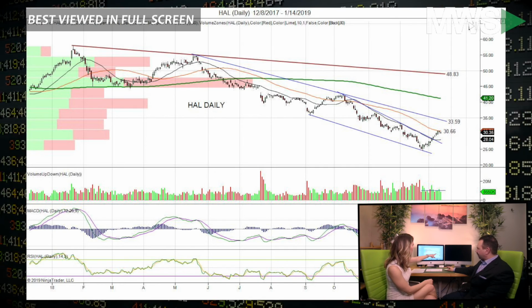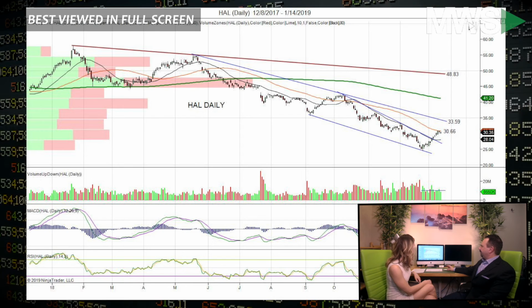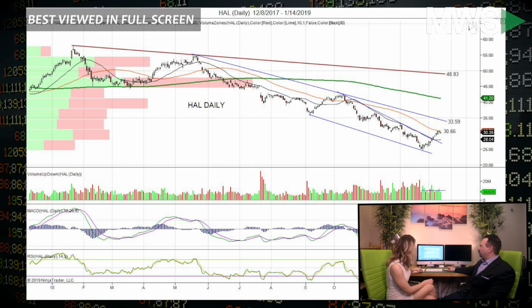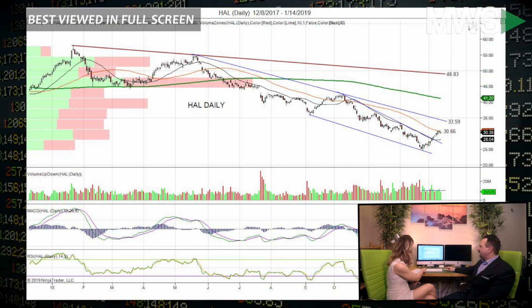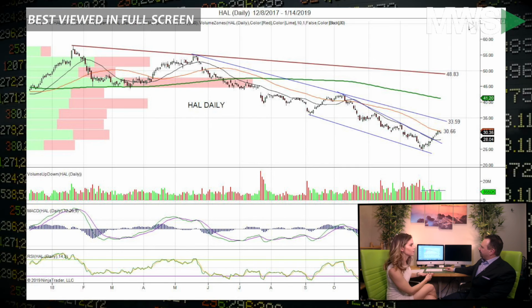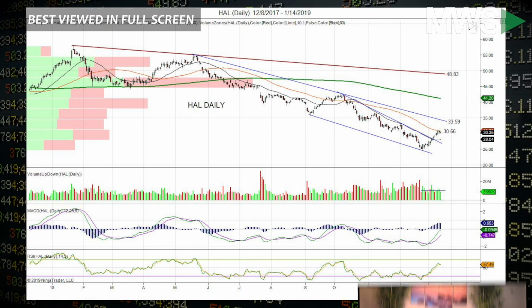So we're right at the 50-day. The next target is going to be the downtrend line, right? Yep. There we go, 33.59. And then the one just above that, if your viewers can see here, there's a gap area of resistance. More than likely, if we can break back above this downtrend line, we should get enough momentum to absolutely break above the 200-day moving average and fill the gap.